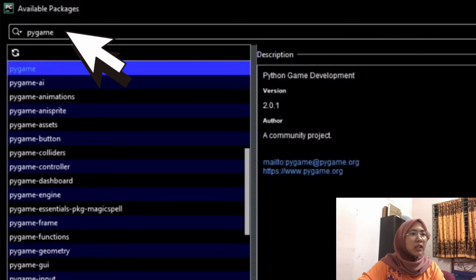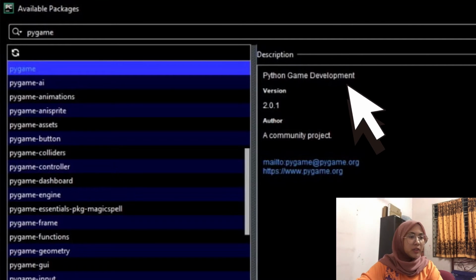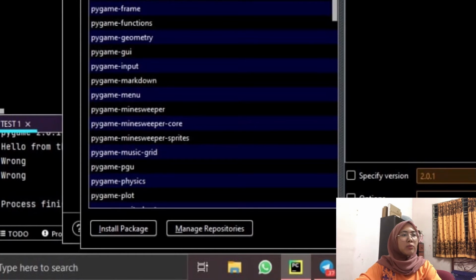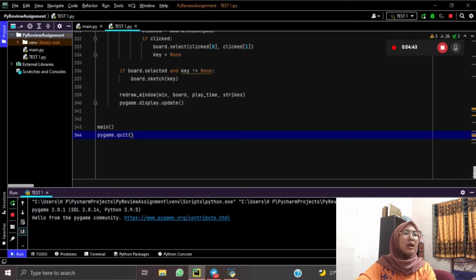So bila keluar ni, nanti dia akan keluar description. After that, kita akan tekan install package kat sini, dekat bahagian bawah ni. After that, tunggulah dalam beberapa second untuk dia download benda tu. And bila nanti dia akan keluar notis dekat bahagian bawah, dia akan bagi tahu lah successfully install. Lepas tu boleh close and then tekan OK. Bila dah tekan OK, bila dah ada PyCharm tu, barulah kita boleh start buat coding untuk project Python project Sudoku ni.